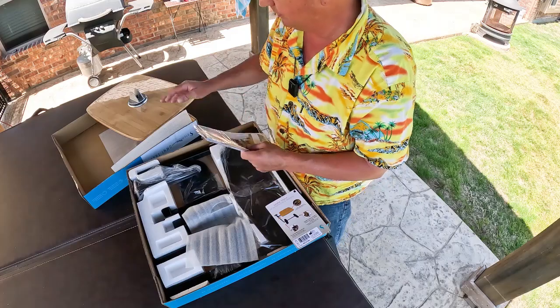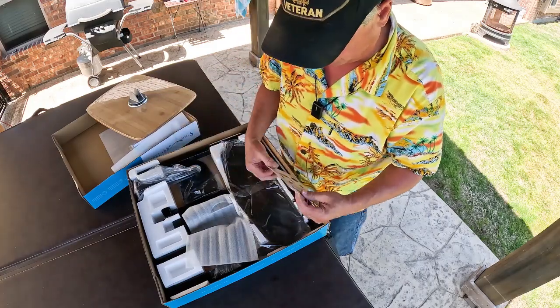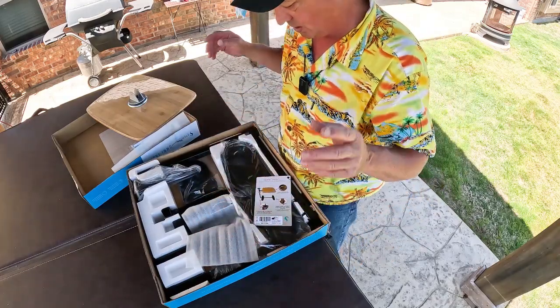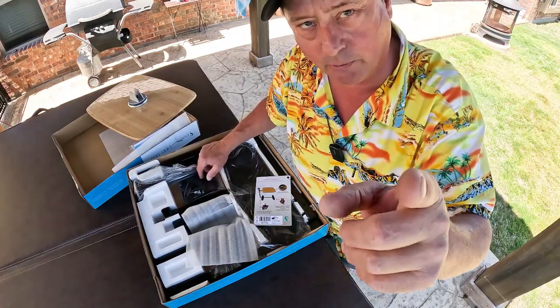And the table itself can support 30 pounds. So let me do some assembly, put this together, and I'll go put it under a chair and you can get a look at it. I'll be right back.